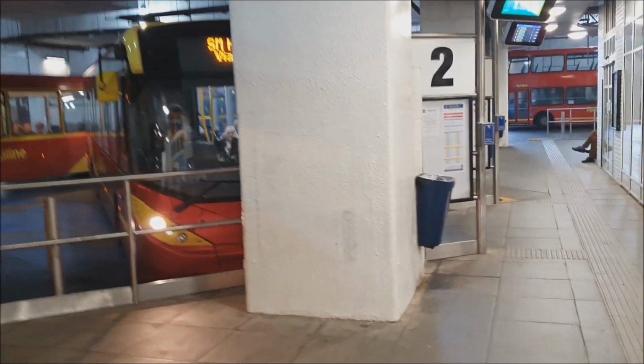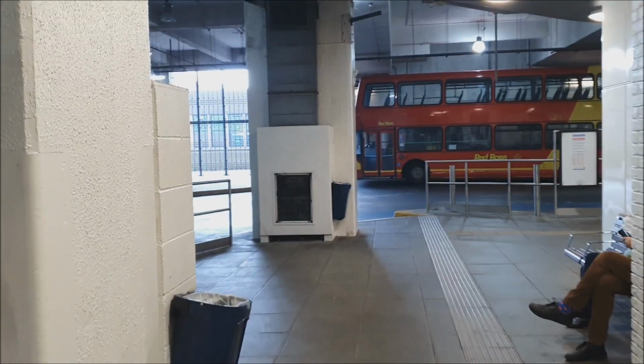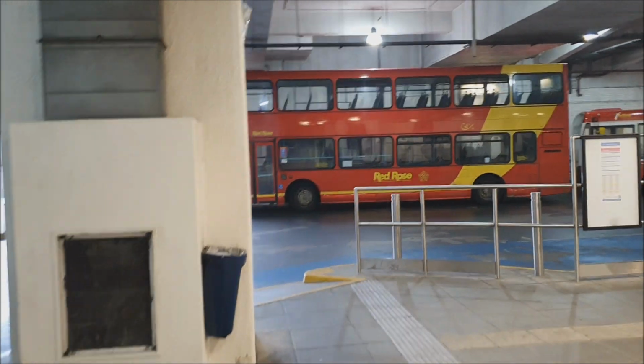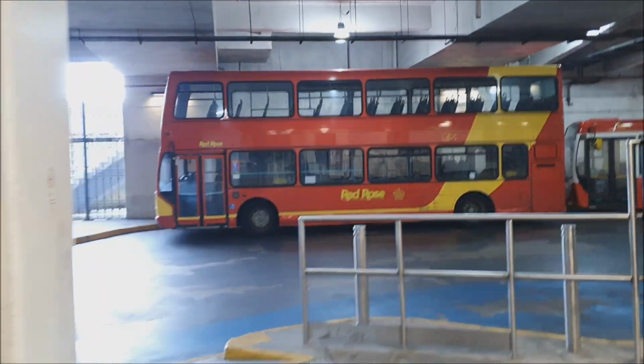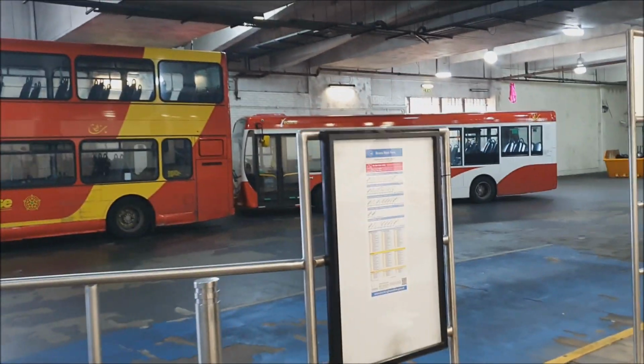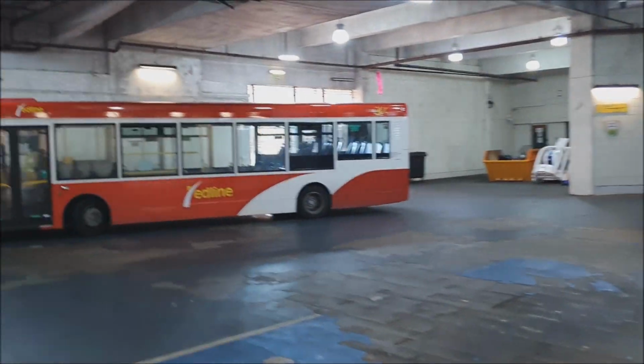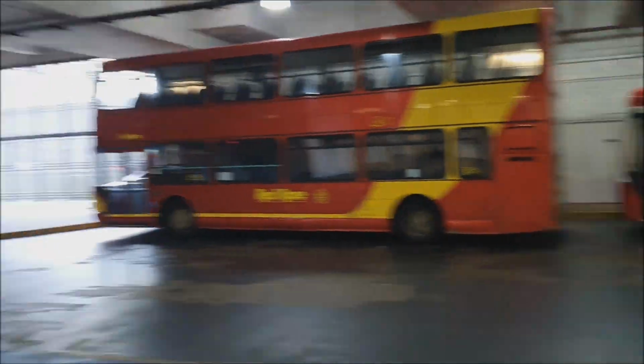But we'll have a bit of a wander around, see what's hiding, because at this time, oh, there's a 53 plate Dart, because at this time, a lot of the buses that do school runs on a morning and an afternoon sometimes stable here. Some of them stay here throughout, some of them, the drivers swap over from peak time runs where they've used a Decker and they use a single and the Decker goes back.